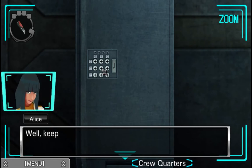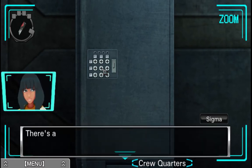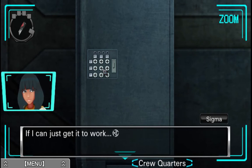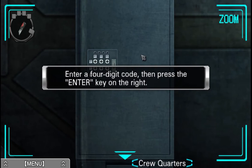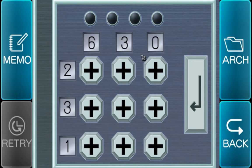Huh, I wonder what's in here. Well, keep wondering, it's locked. See? I told you. There's a panel over here where you can put in the passcode. I can't get it to work. Enter a 4-digit code and press enter on the key on the right. Now let's give it a try. That's weird... numbers. I'm not really sure what I'm supposed to do here.